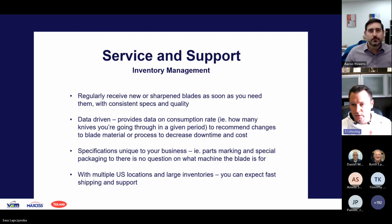You don't have these big material buys or someone going out buying 100, 200 knives at a time. And essentially, you never run out of knives or you never run short.